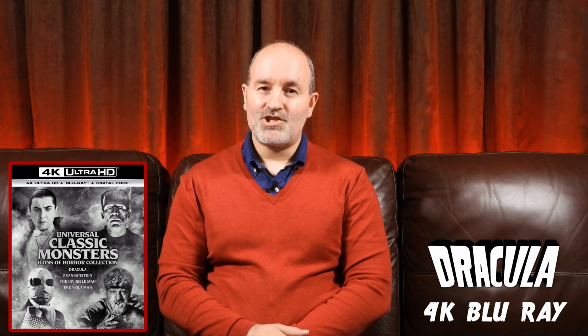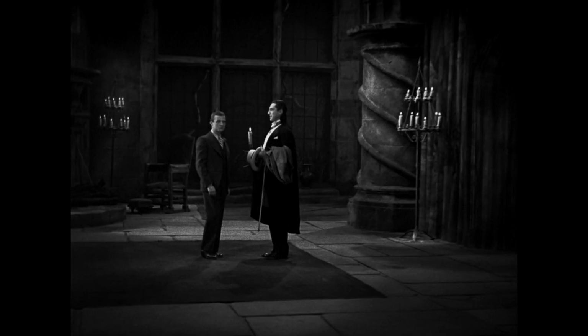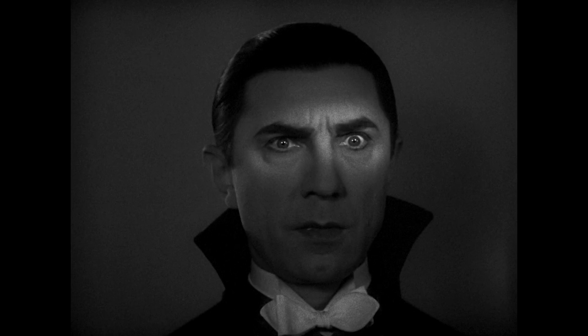HDR provided the biggest change here, with deeper inkier blacks and bolder brighter whites. There are some nice highlights which really stand out. Candles and light sources and Dracula's menacing eyes and white shirt all pop well.